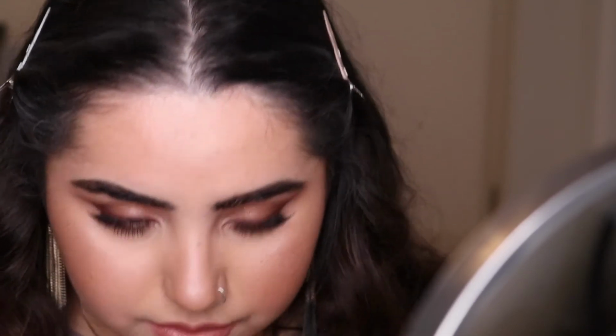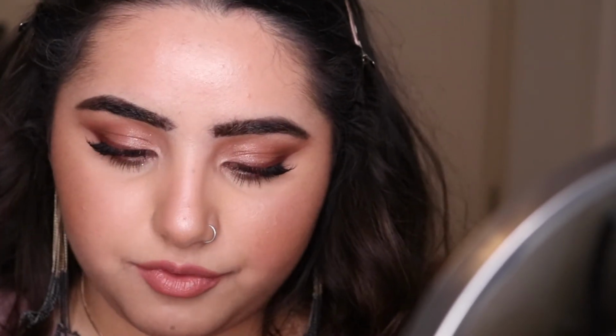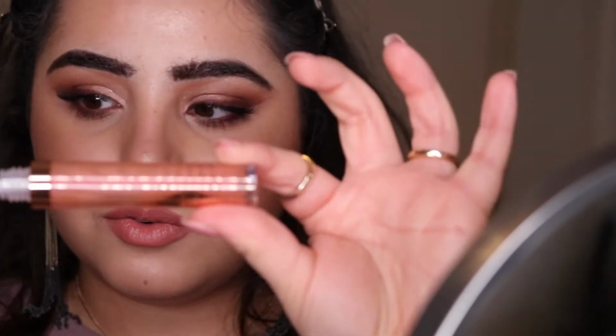I literally threw the packet on the ground. It doesn't say it on the packaging. The packaging is very pretty. It's the collagen lip bath. I'm going to put a little bit on the top. This is in the shade Refresh Rose. And what a beautiful looking shade.